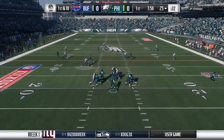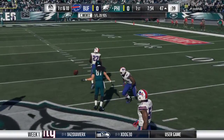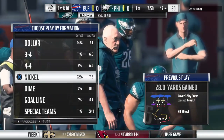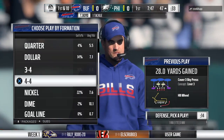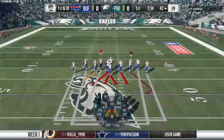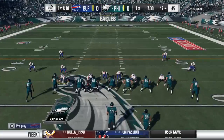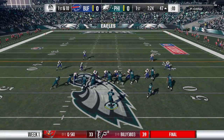First and 10. Here's Wentz. Going down the middle, and it's complete. A really good pickup of 28 yards. And on this first drive, looks like they want to get that vertical passing game going early. And they did, and what a warning shot they just fired. If you're not going to back up and play coverage deep, we're going to attack you all game long. And once you adjust to that and you start to back off, then that opens things up underneath. A really nice start for them. Great way to get the game going.